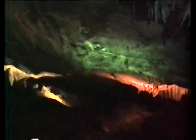Okay, we're inside the caves. Kind of dark. It's 55 degrees here year round. Our cave was what's called a fracture cave. This cave was formed by a series of earthquakes. Those earthquakes occurred between 2.5 and 3 million years ago.